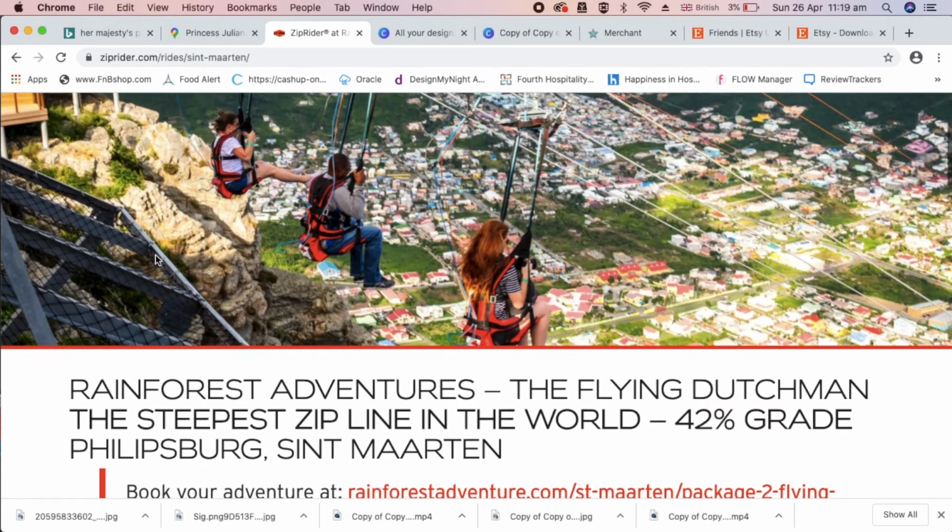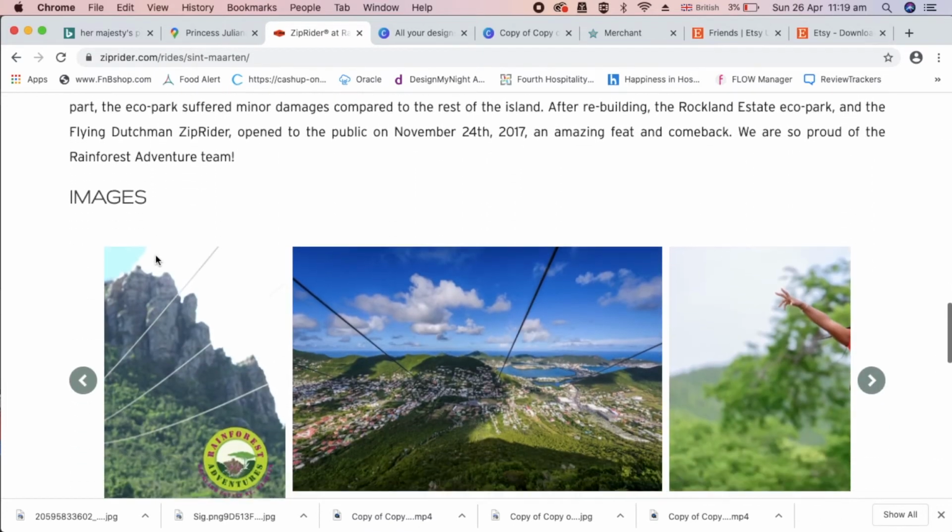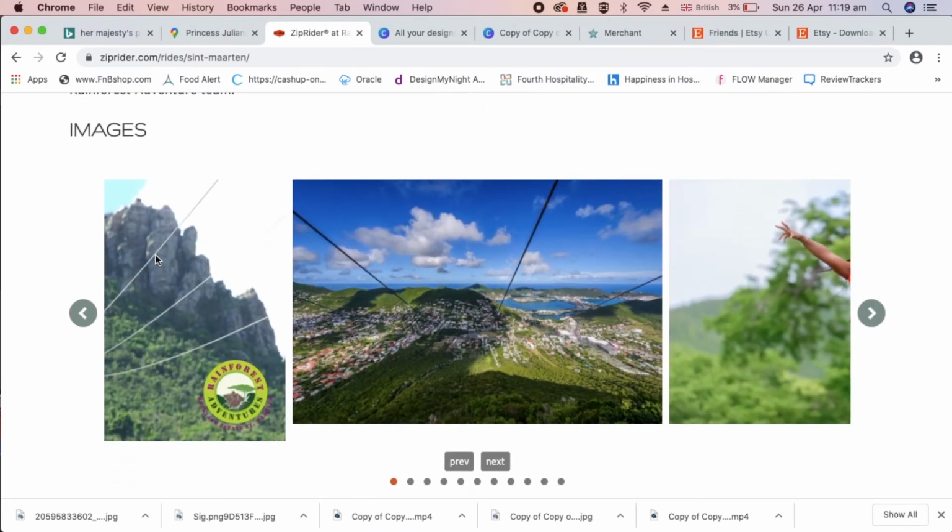Now, if you are into zip lining, I never did it, but you have to know that the steepest zip line in the world is actually in San Martin. It's called the Flying Dutchman, and it drops 1,050 feet in elevation and gives you stunning views of the island.